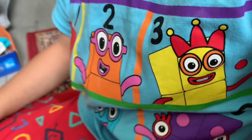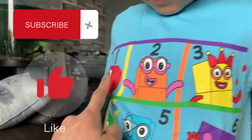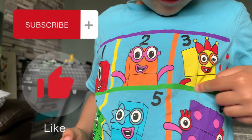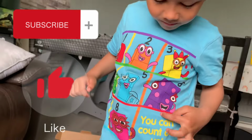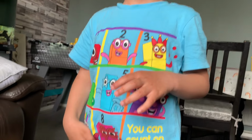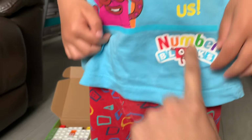George even got his Number Blocks t-shirt. Look at this, guys. Stand up, George. He's number 1. Number 2. My favorite number. What's next? Number 3. Number 4. My favorite number. Number 5. Number 6. Kind of my favorite number. 7. My lucky favorite number. And 8. And it says, you can count on us with the Number Blocks.